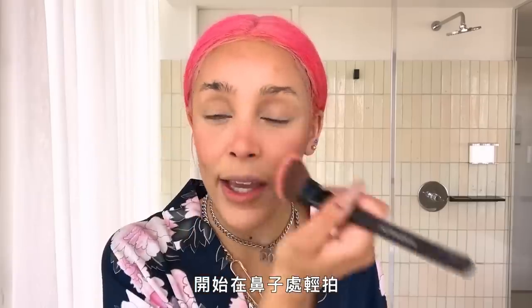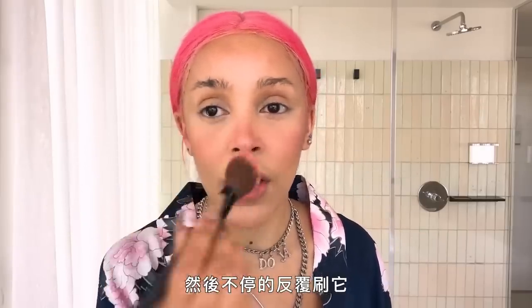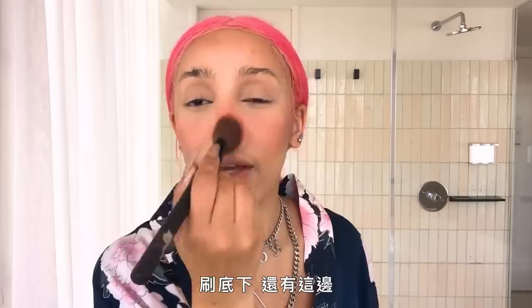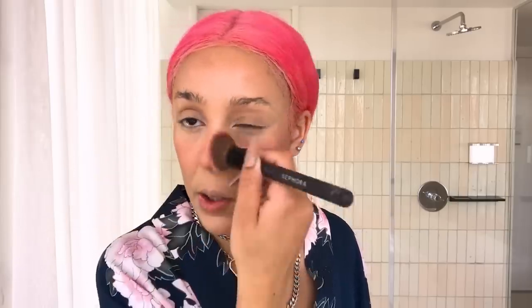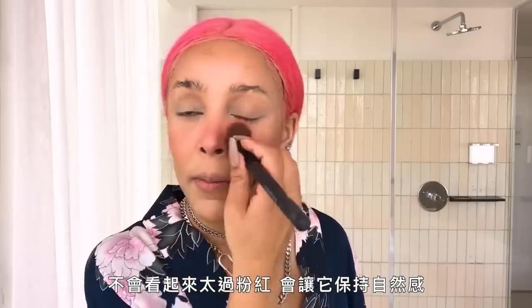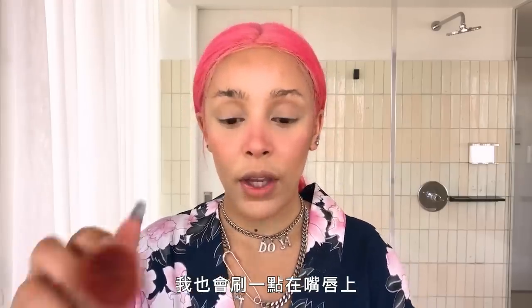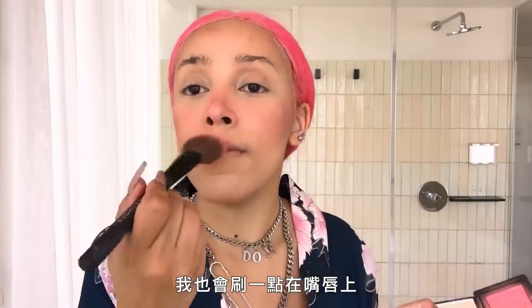I just start packing it onto my nose and I scrub it. I scrub my nose pretty much. I scrub it on the sides, I get under it on the sides, bam. And what happens, it fades during the day. It doesn't look as pink, but I just work that into my face and then I like to get a little bit on my lips.